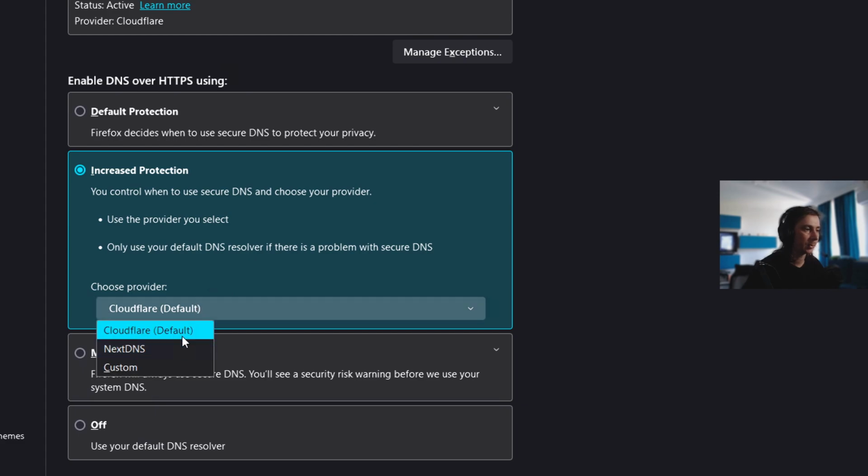Choose your default provider here. Cloudflare, I usually set Cloudflare. From what I've seen, they only log what site was requested, not who did it. So I kind of trust them. Up to you. You can use NextDNS, of course.